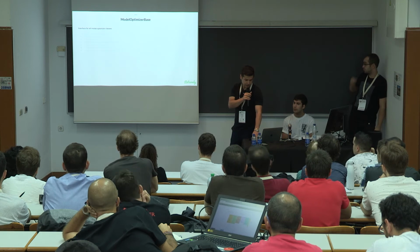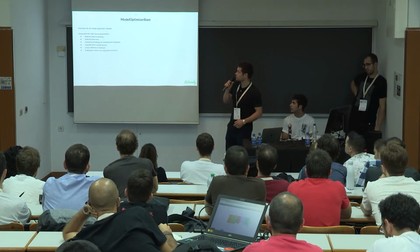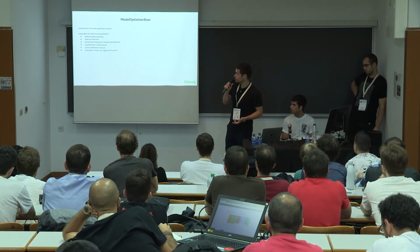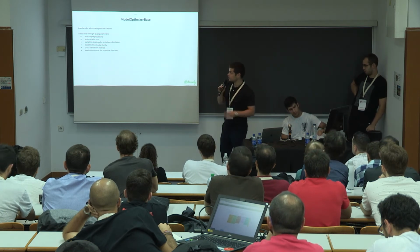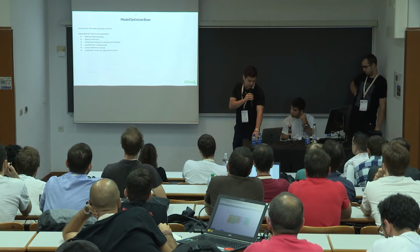It's basically an interface for all the model optimizer classes, and you can adapt it for high-level parameters like what feature processing to apply, what feature selection technique to choose from, sampling strategies, classification model. You can pick different kinds of models, cross-validation, and so on.